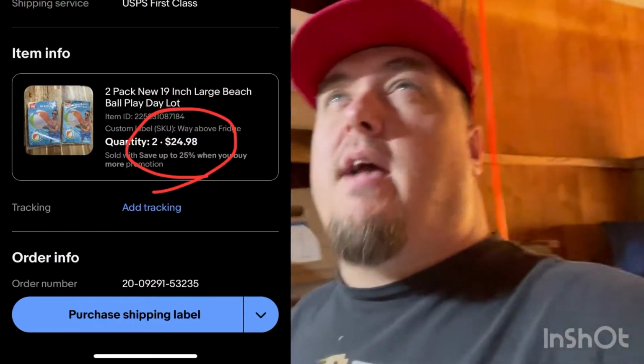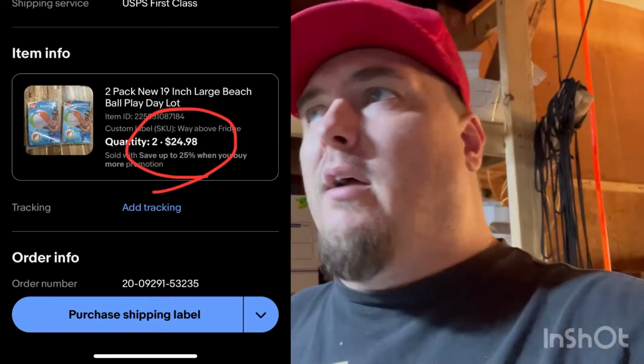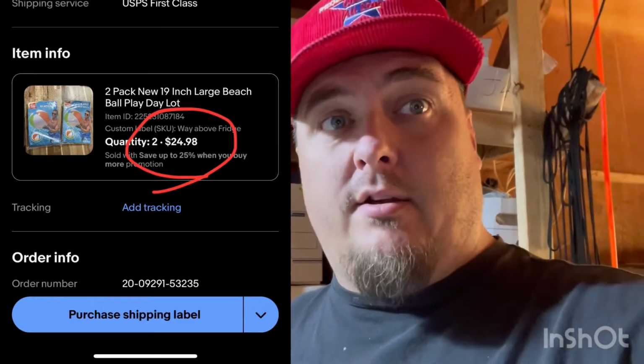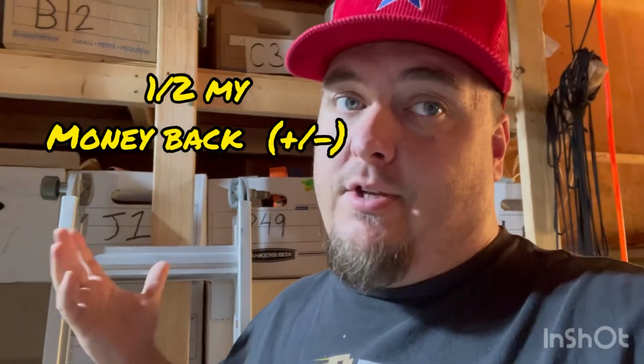So far this morning, we've sold 4 beach balls. And I had the beach balls for, I don't remember, $12 free shipping for 2. And somebody bought 2 of those packs. So they're $24. I can ship them all together, and I can probably ship them in a flat rate priority envelope, which would be like $8.50. So I've only sold 4, and I've almost got all my money back on the beach balls.